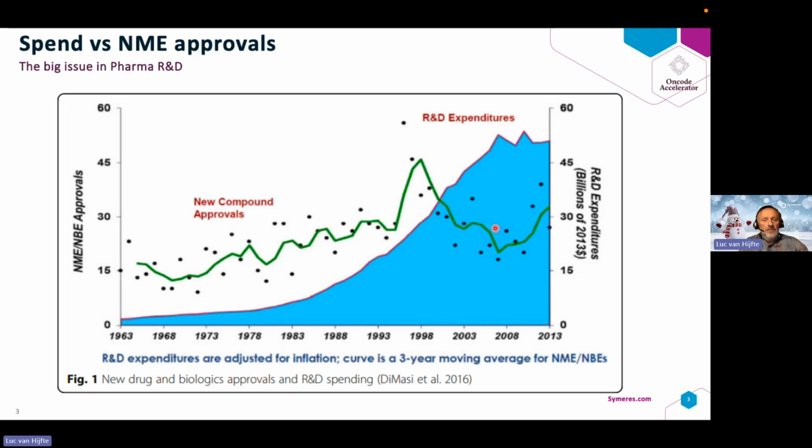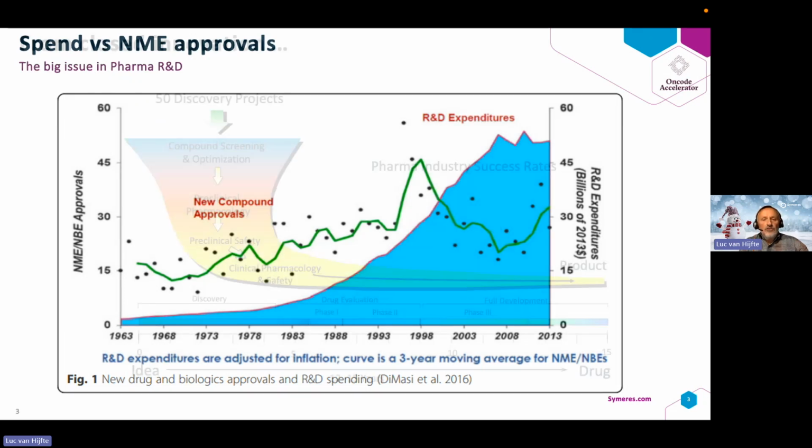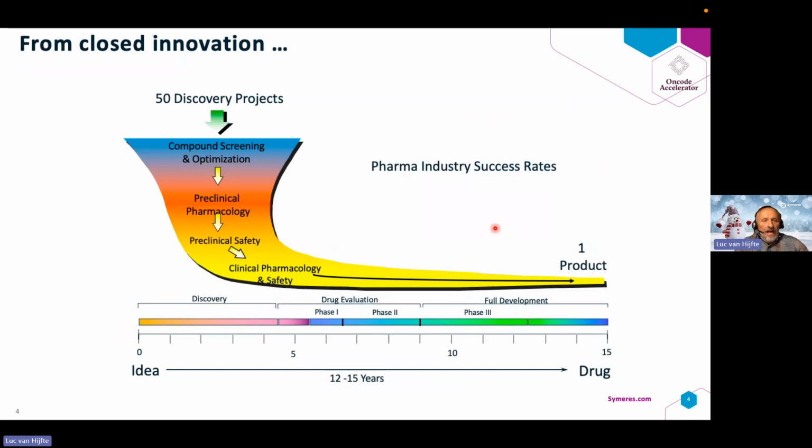But in the meantime, there has been a shift in the way pharma R&D is looking into doing drug discovery. And that has to do with what I tend to call closed innovation. You may know that it is a very long, risky process to get from a starting discovery project to bring one product to the market. You may count somewhere between 12 to 15 years to make the whole process, but even furthermore, one needs 50 discovery programs to eventually arrive with one product on the market. And this is something that by itself also needs improvement. I'll come back to that later on in my story.